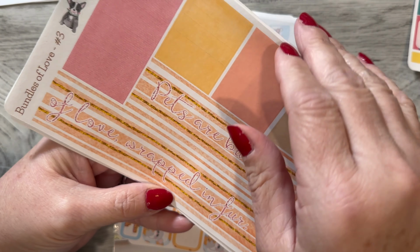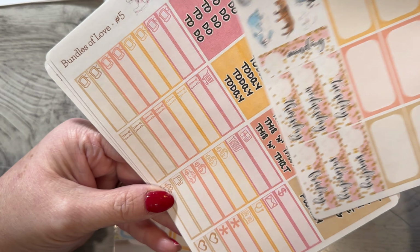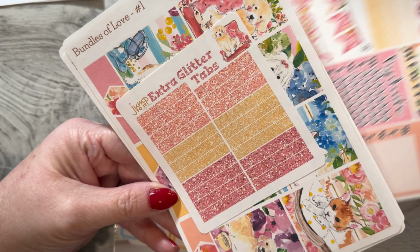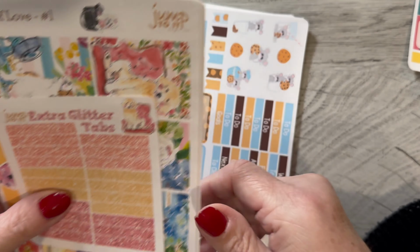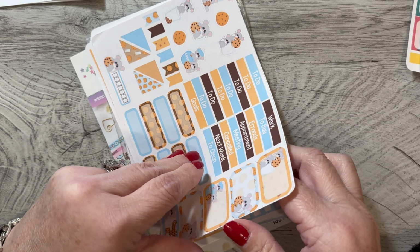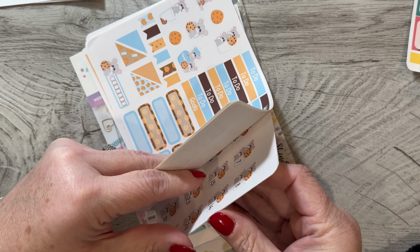Aw, pets are bundles of love wrapped in fur. I am using my stash. So I have had some of these stickers for years, and I do not know if they're still available. I do not know if the shop is even still open or anything, but they're part of my stash, and I know that I need to use some of this stuff. So that's what I'm working on.